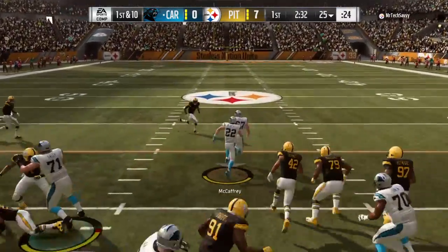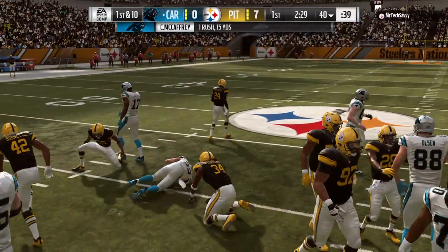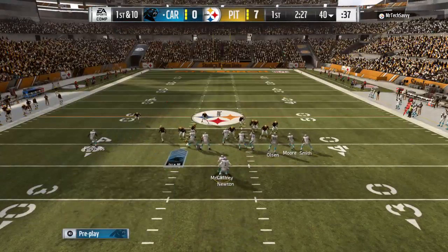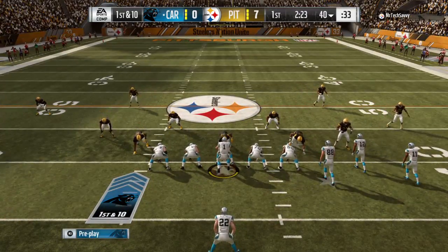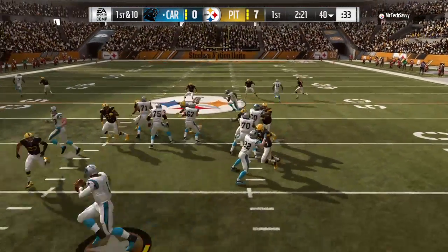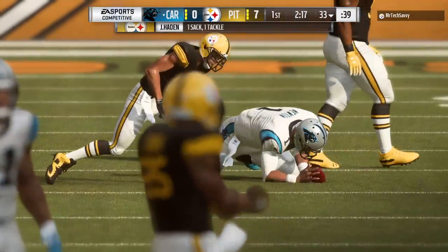The drive begins with a run by McCaffrey. And down he goes, but he takes it up to the 40. And a nice carry there of 15 yards. Tremendous blocking by the interior of the offensive line. They didn't just gash him there. They blasted a gaping hole. Rush coming, and he's taken down.